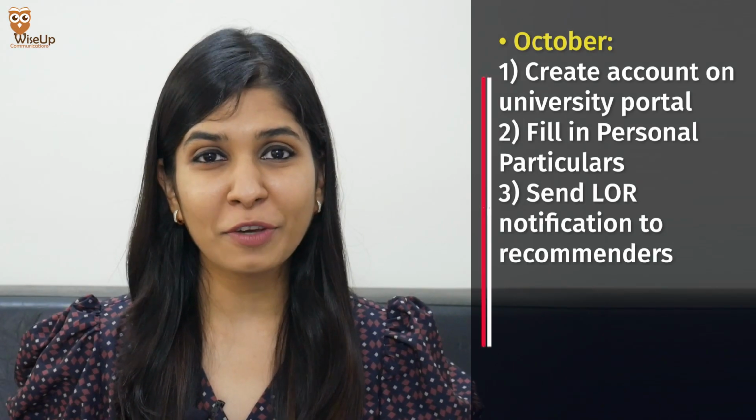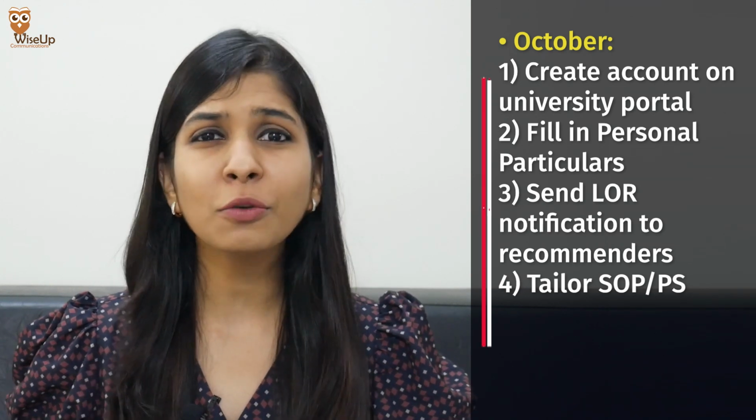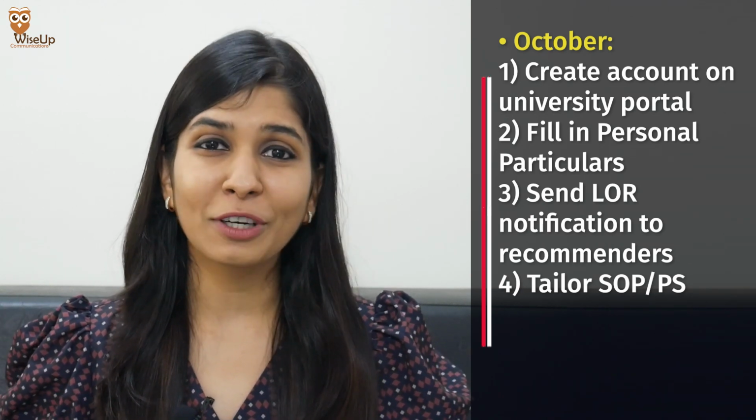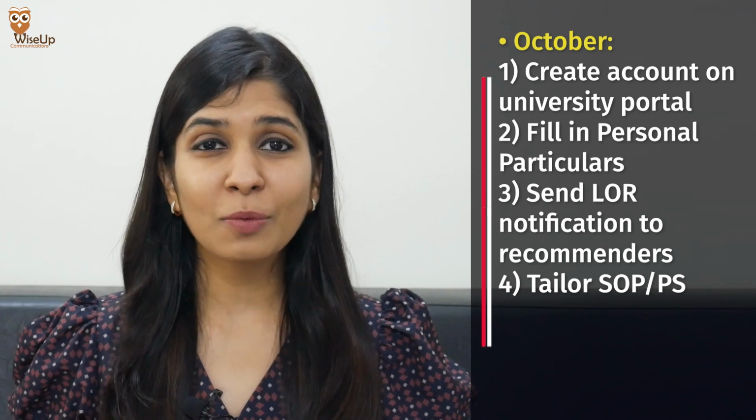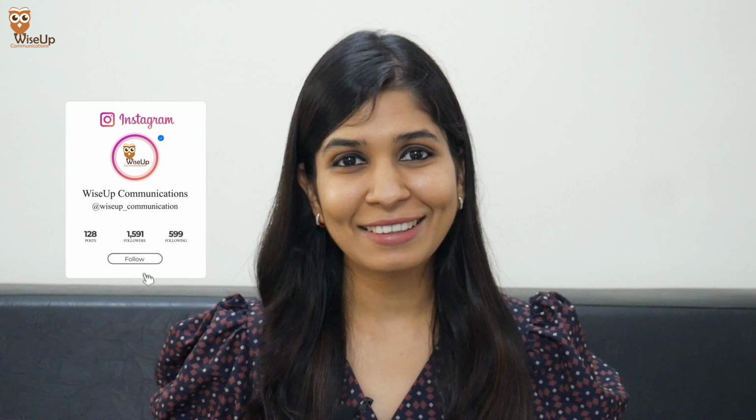Once the LOR notification is sent, you can tailor your SOP and personal statement according to each university and upload it on the portal. Some universities also request official test scores from ETS, so make sure you apply for it in advance so that it reaches the university on time. Ideally, you're supposed to do these things in October, November and December combined.